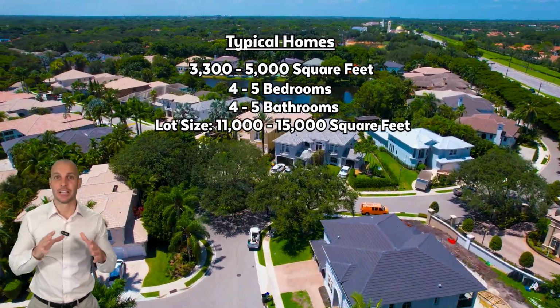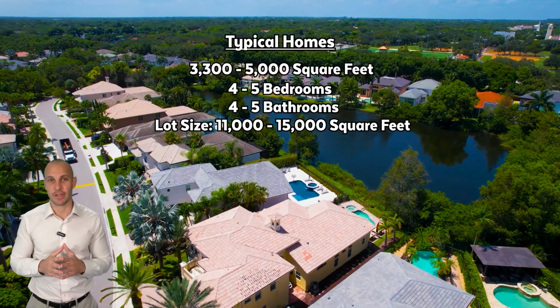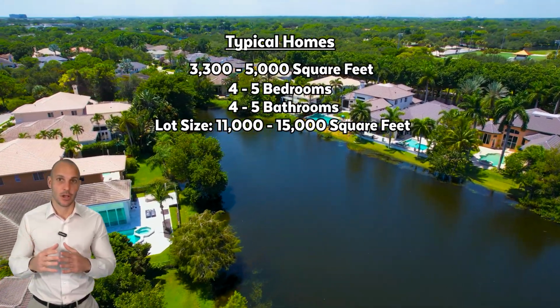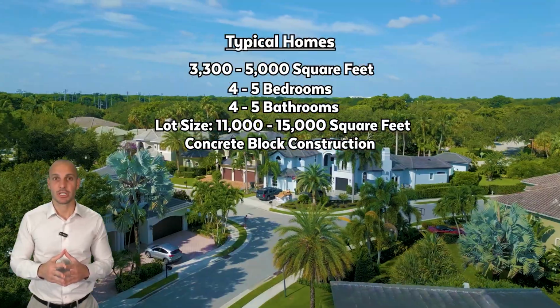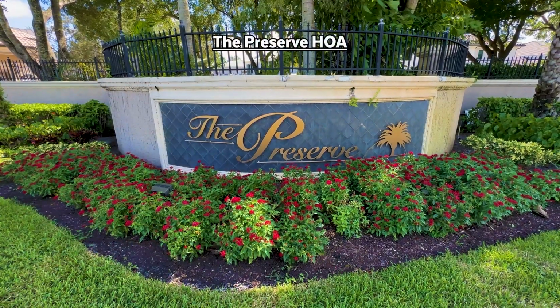The typical size of a lot will range between 11,000 and 15,000 square feet, which is pretty decent, relatively speaking, for Boca Raton. Homes were built with concrete block construction, and you'll see mostly ranch and 2-story homes in this neighborhood. The Preserve is in an HOA.